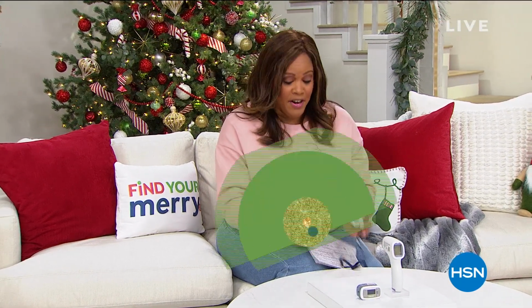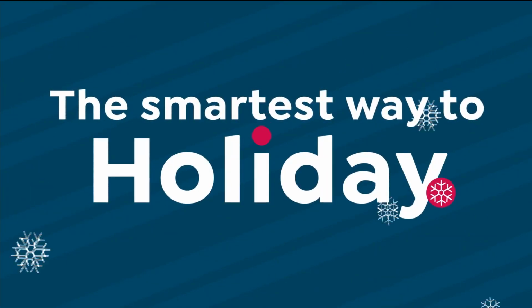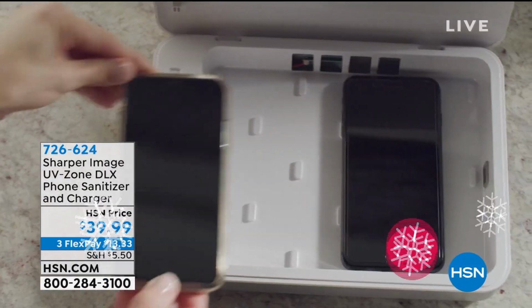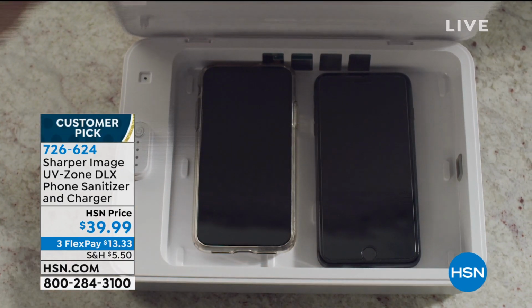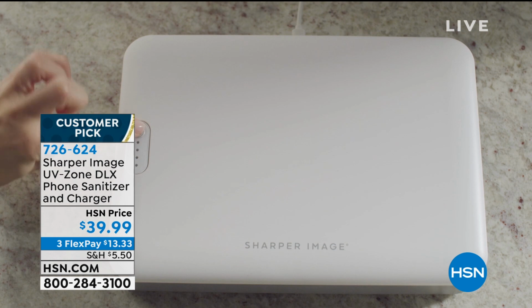You're one and done on this, and it's no pain, it's non-invasive. Okay, if you want to sanitize your equipment, and maybe that's after you take that temperature, go ahead and sanitize it before you take the next person's temperature.